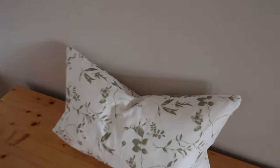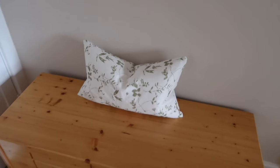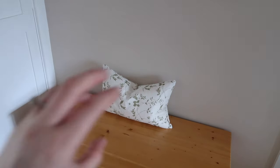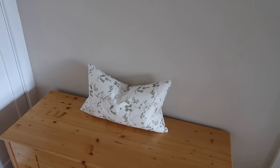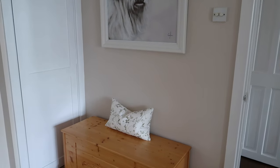And I love how this cushion looks. It's a really great one as well, because you can easily move it about. It can be a great bolster cushion. It's a great one to put under your arm. And it's just such a unique shape. I've never seen anything like it. So I'm in love with all of the changes and how much it is just completing the space.